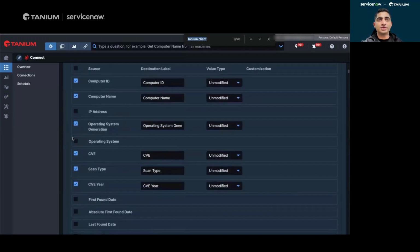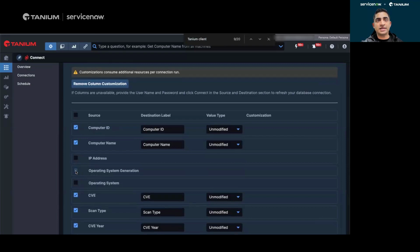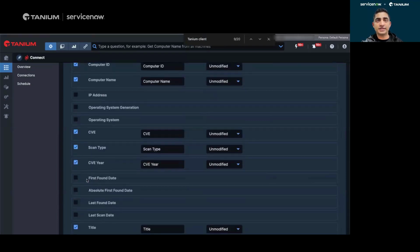Why I'm showing you this and why this is important is because what we want to send out from this Connect job is going to be the minimal requirements for us to create the vulnerable item in ServiceNow as a record. But we're also going to be able to pull in additional information that we need from different sources like the NVD library and the Tanium library as well after the sync is done. So we pull in only the things we need initially, and then we augment that data with additional information after.